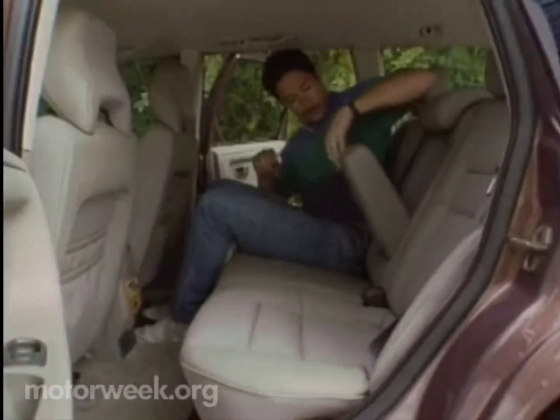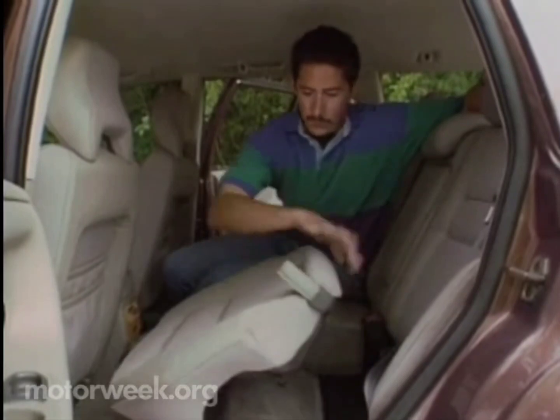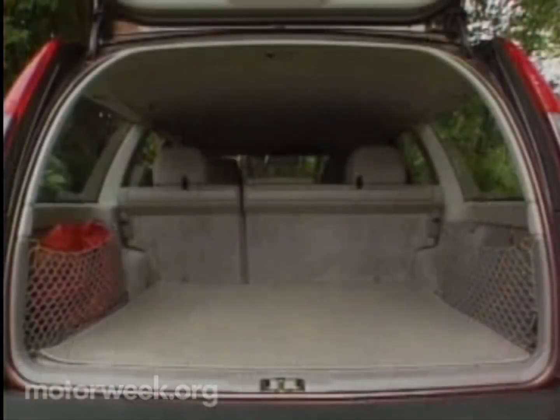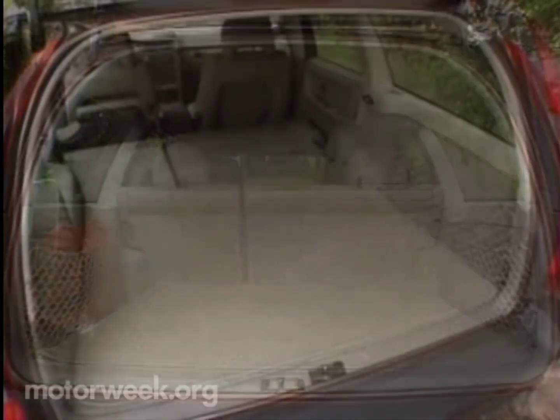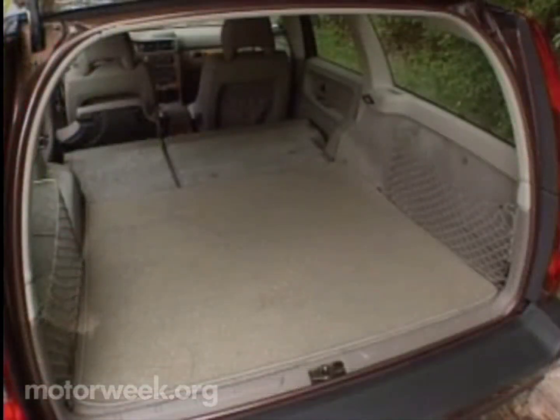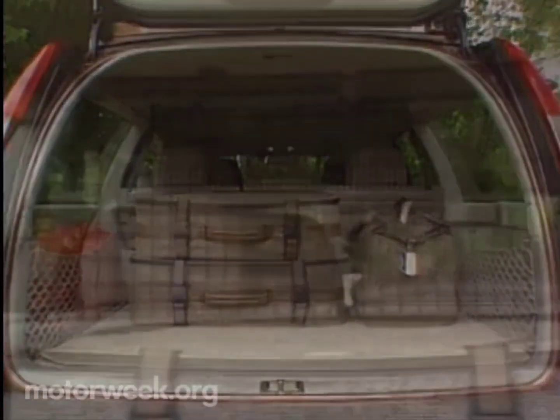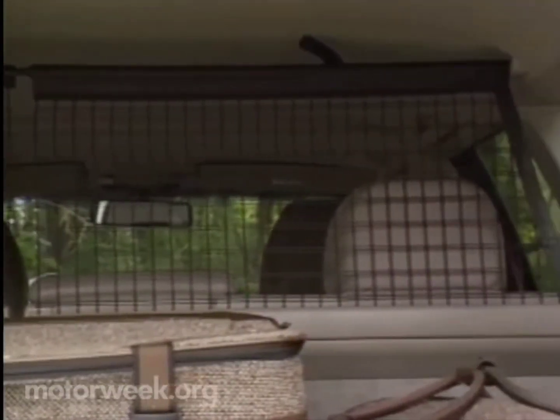The rear seat has plenty of room for both children and adults. The 60-40 split seatbacks fold easily. 37.1 cubic feet of luggage space is available with the seats up and a full 67 cubic feet when folded. And when the seats are up, this neat retractable net keeps pets and cargo where they belong.